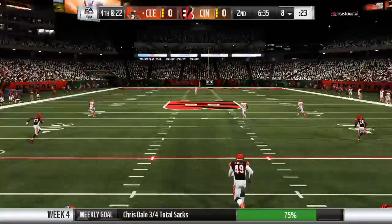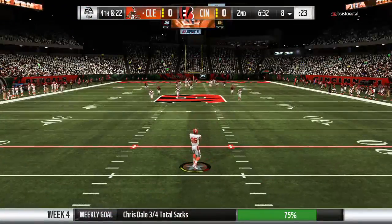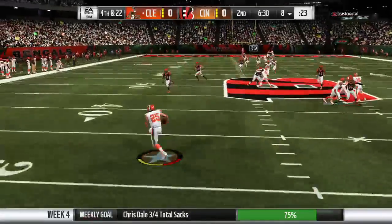He steps into this one, and this is a rocket. This is taken at the 18.